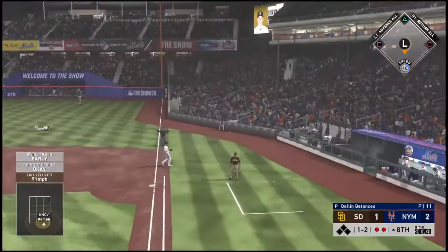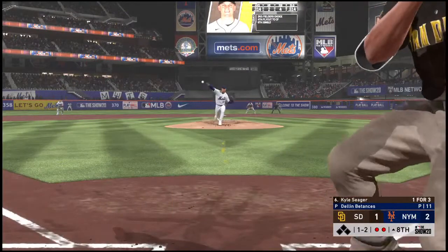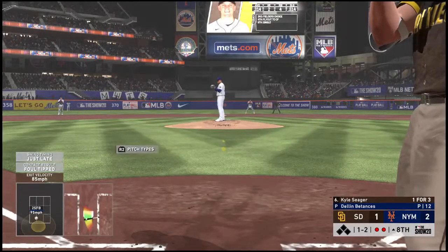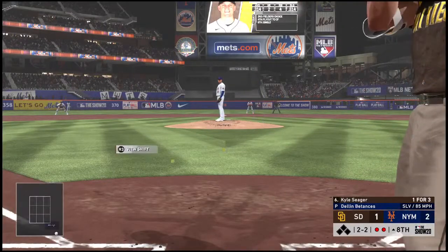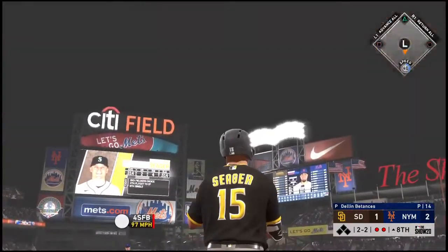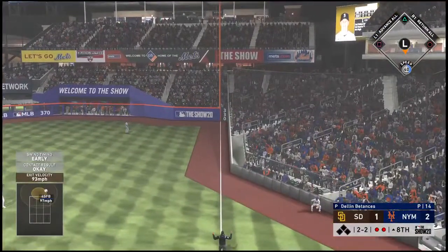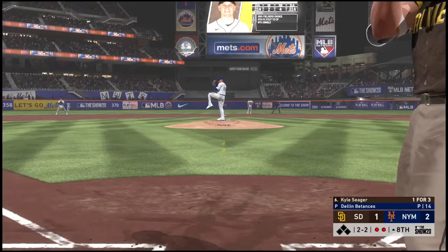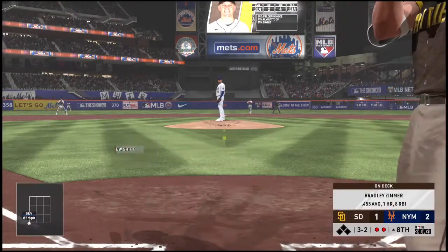Grounder hit hard down the first baseline. But this is a foul ball as the count holds steady at 1-2. And he fouls this one off. And did he go around? No, he did not. Ball 2. Yanked high and deep down the line in right. And it's a foul ball. Slurve doesn't get the call, and it's full now, 3-2.